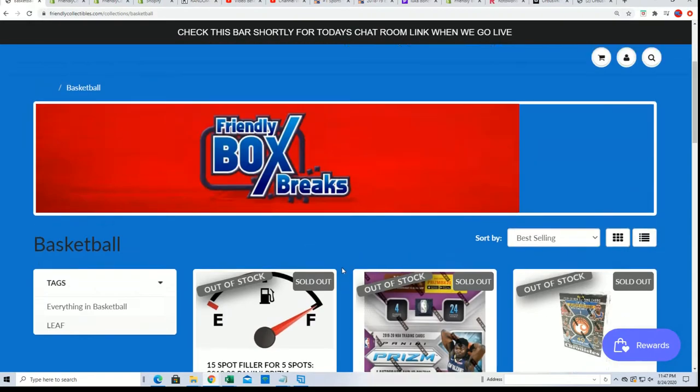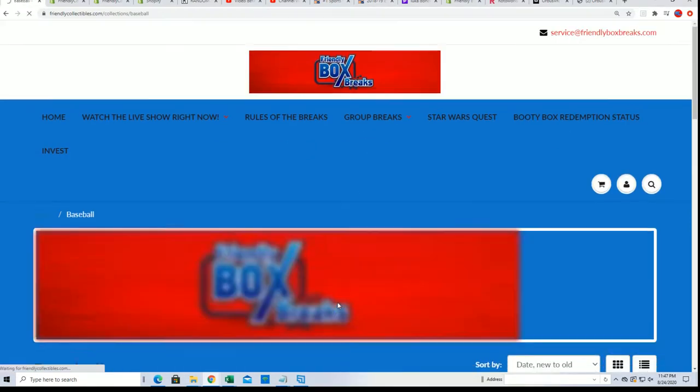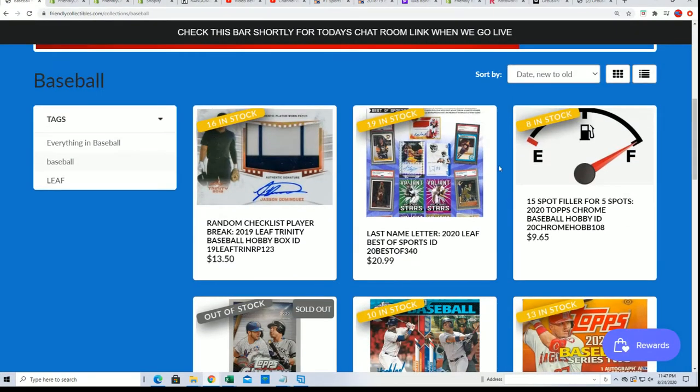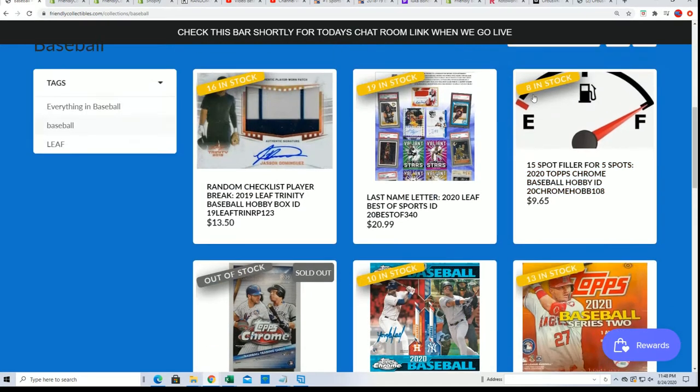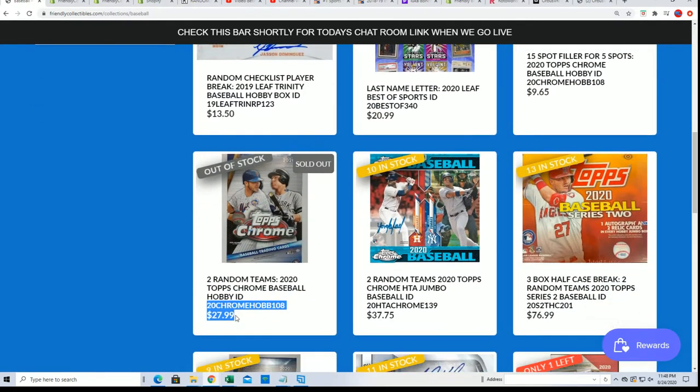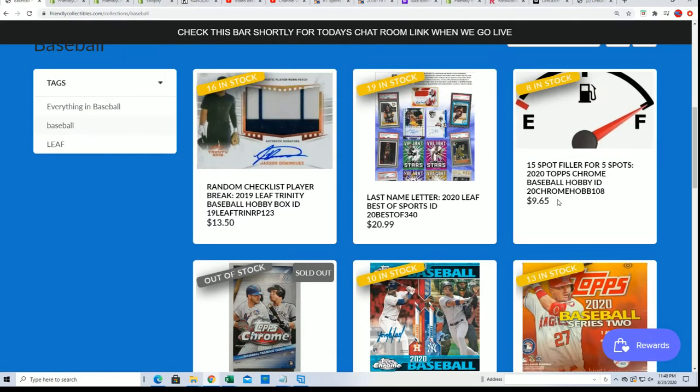And we have another one for Chrome Baseball that's happening. That's all that's left in Chrome. It's $9.65. It's a chance to win a crown. That's all that's left in there. It's a $28 spot up for grabs. Same type thing. So we'll be running this back really soon.